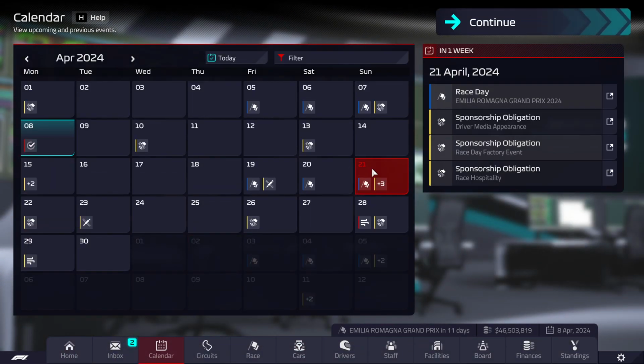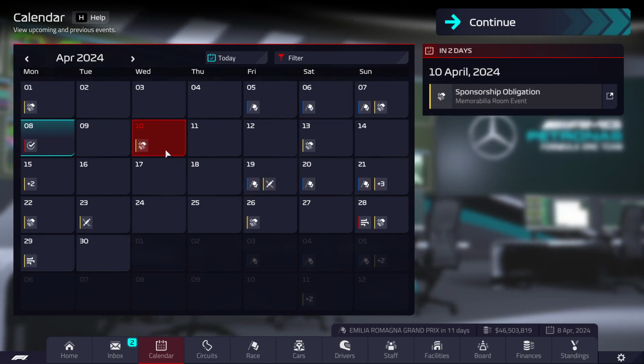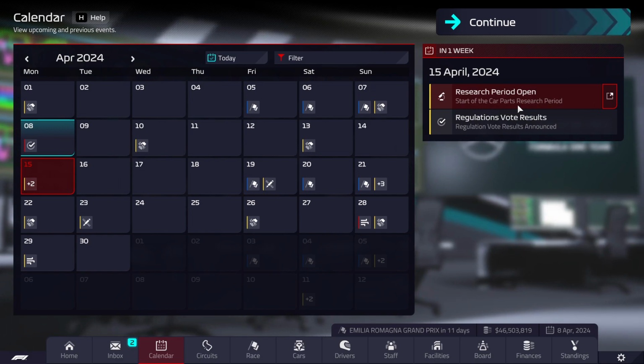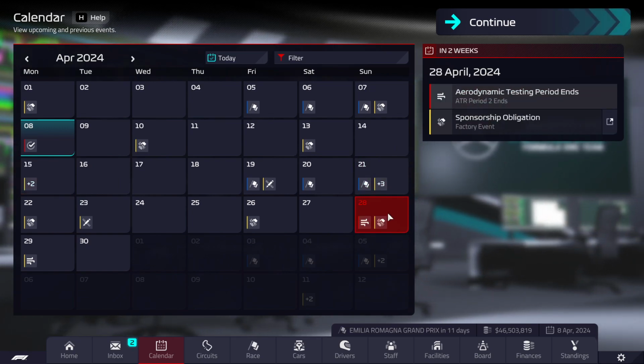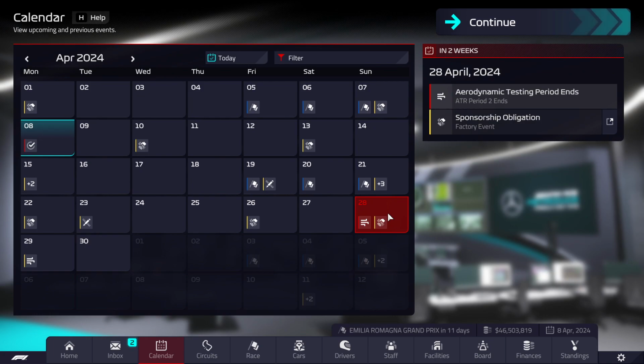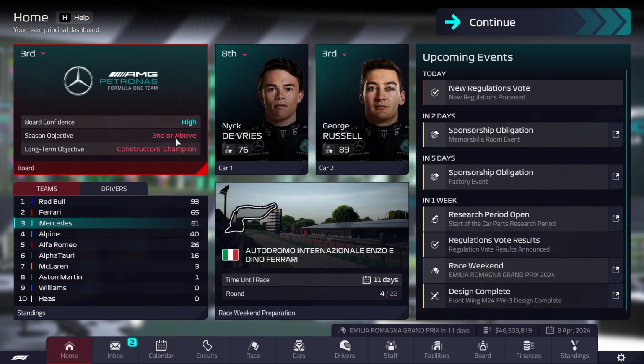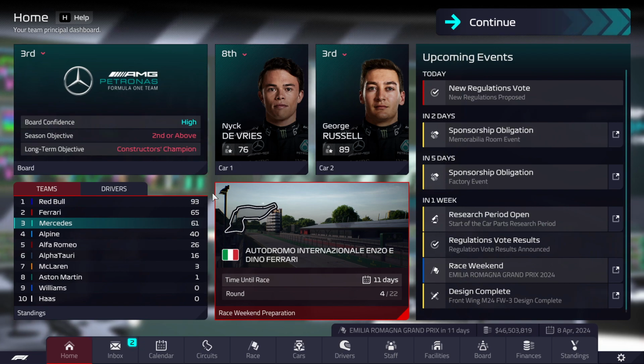Speaking of which, the research period is going to open up in 1 week, but we're probably going to focus on this year's car a bit more before pivoting to next year, because again, our goal for this season is to win the whole Constructors' Championship, and we are not doing a good job of that, as we are currently third, 32 points behind Red Bull.